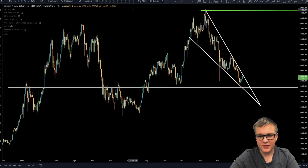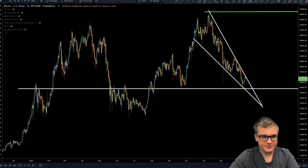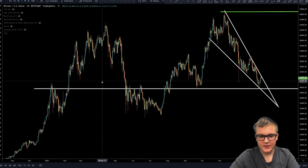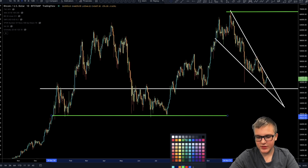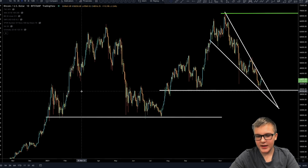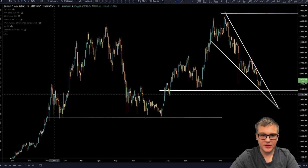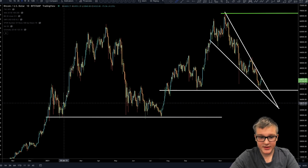But let's just say, what if we break below this triangle? Well, this is where a fractal comes in. We do have a fractal. We did practically the same exact thing right over here. If I drag a line like this, this was our support, the same support that we're having right over here. And we practically did the same exact pattern. That honestly is a bearish pattern in my opinion, but there is something that happened.